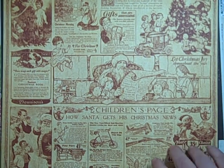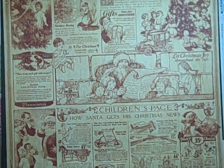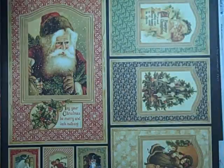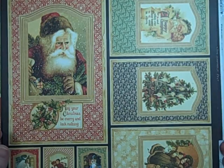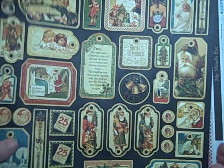And then here's that same piece of paper again. I had bought that, seeing that I could use it. Oh, hold on. We have fallen. Okay. I'm not going to let that paper sit on the floor. So I bought another sheet of this. I got the frames. Love, again, the vintage Santa, and then I got the tags.